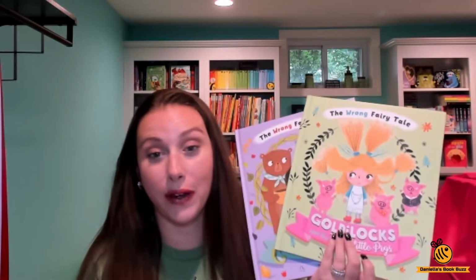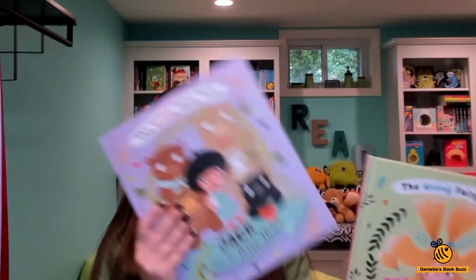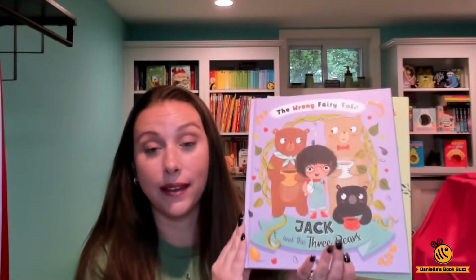Today, I'm so excited to show you two new books in one of my favorite series. So, first off, the series is The Wrong Fairy Tale, and these are the two original books. We have Goldilocks and the Three Pigs and Jack and the Three Bears. Essentially, it takes two different fairy tales and mixes them together, and the characters interact with each other. They solve any of the problems that arise, and the ending's totally different than the originals, but it's really fun.